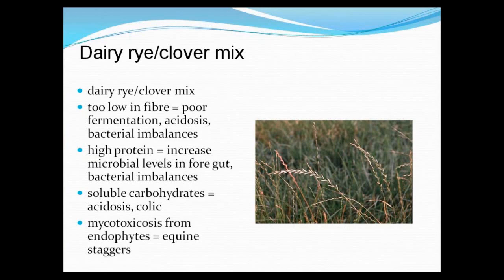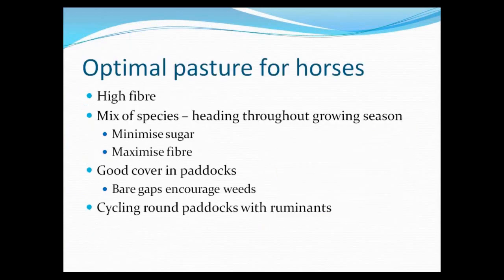And then we have mycotoxicosis. The most common one for that is the equine staggers that many people are now familiar with. But there are a lot of other different mycotoxicoses as well, from fungal contamination, which we'll go through in detail shortly.